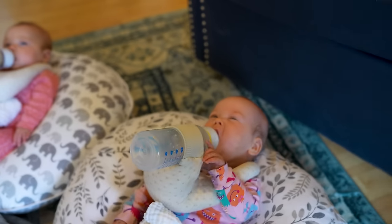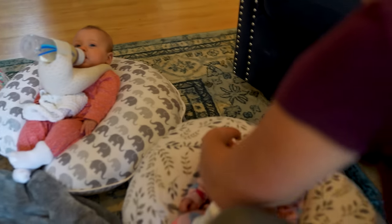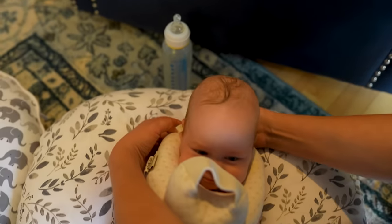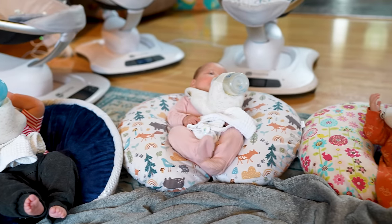Okay, she's done. That's how we know they're finished, is when we hear that air sucking through. Woo! Good job. Harper. All right, Fisher. Everyone's doing so good.